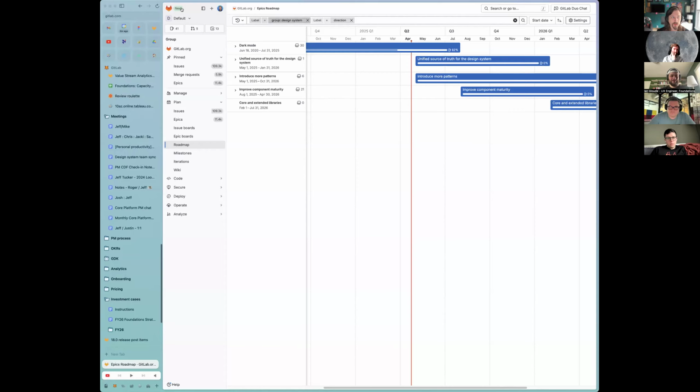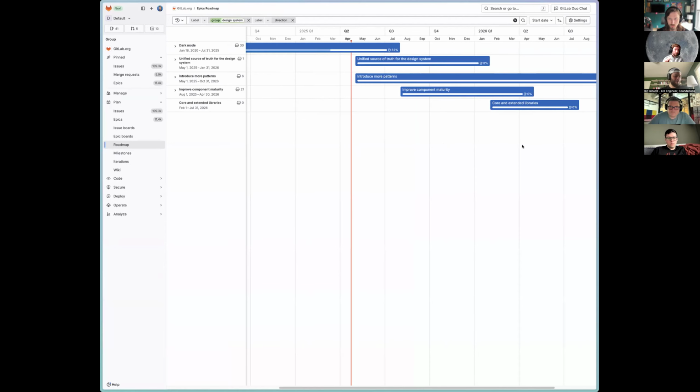So Sam, Chris, and I worked through a road mapping exercise over the last few weeks to try to nail down specifically what we are doing. We knew dark mode was the thing. Dark mode is wrapping up, so what comes next?